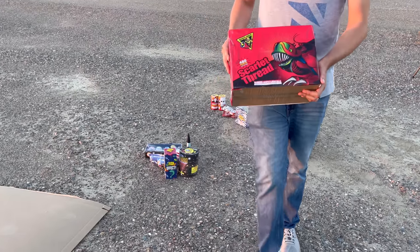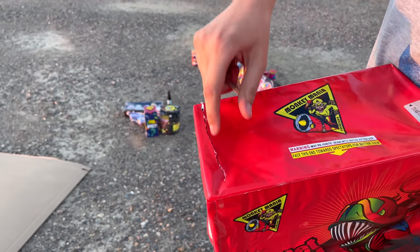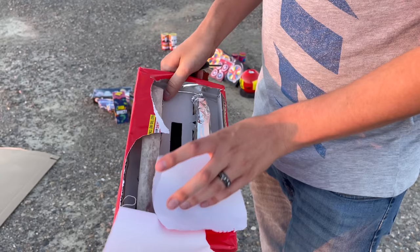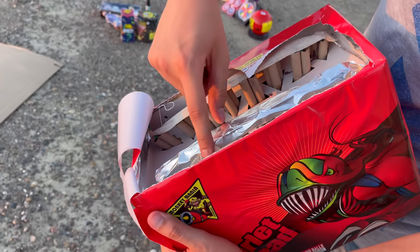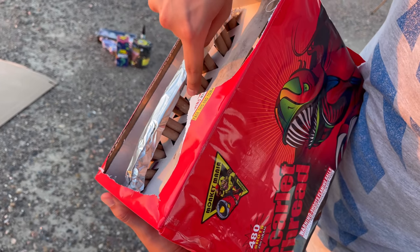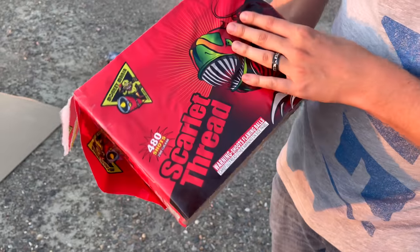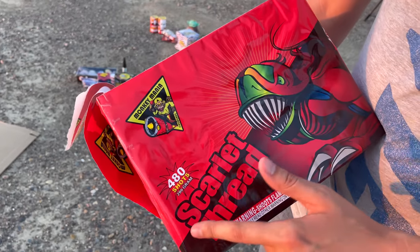So this 480 shot cake is a lot like the Justice for All by Miracle Fireworks, where you've got Roman candles. And as you can see, it's set up very similar, except there's only two rows this time. And last time we had like 10. So they're all in these little groupings here. Maybe we can get a better shot of that. And that's what that looks like. So there's a bunch of tubes that go down and 480 shots in total. It's gonna be like one big Roman candle barrage. Monkey Mania Fireworks, Scarlet Thread.